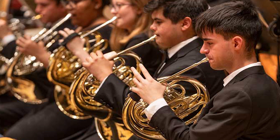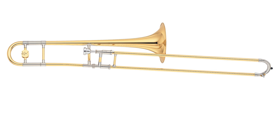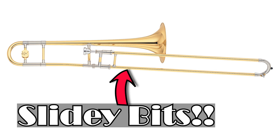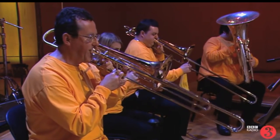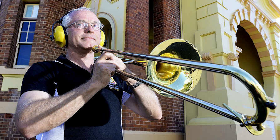Horns are a crucial symphonic component, I'd say probably the most important of the brass section. Next come trombones, big trumpets with slidey bits. And, by decibel count, the loudest instrument in the orchestra. They go deeper than trumpets and horns, and can really add power and punch to music.